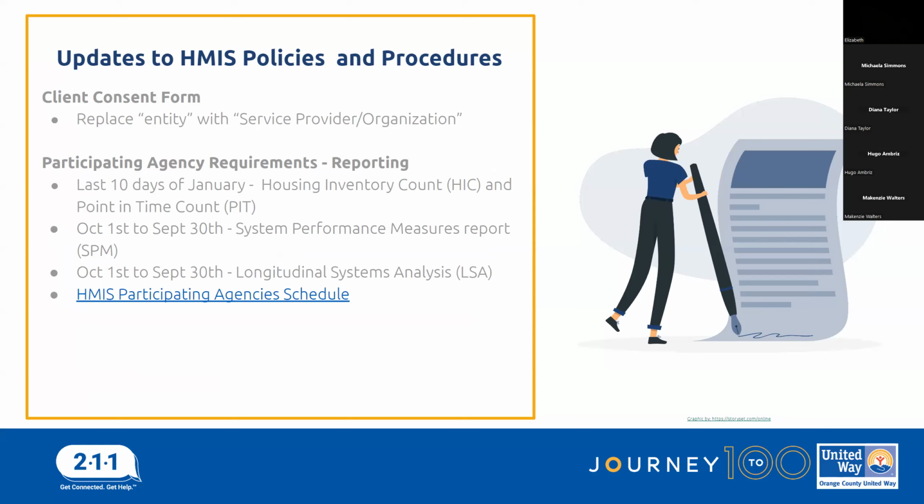Under the participating agency requirements, we also included updates to include the following required HUD reports to provide more detail regarding the timeline: the HIC and PIT is the last 10 days of January. The system performance report time frame is October 1st to September 30th, the same time frame as the LSA. And we also included the HMS participating agency schedule.